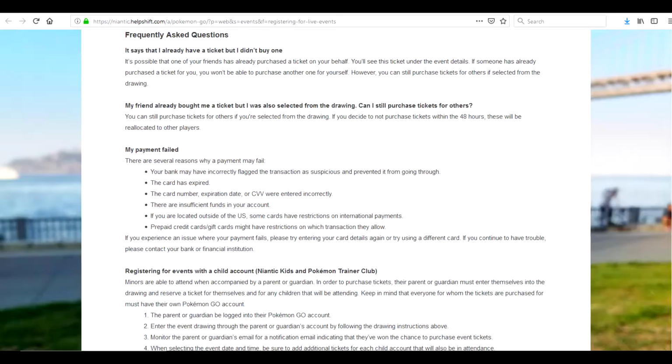Alright, so we got some frequently asked questions, so let's take a look at this already. It says that I already have a ticket, but I didn't buy one. It's possible that one of your friends has already purchased a ticket on your behalf. You will see this ticket under the event details. If someone has already purchased a ticket for you, you won't be able to purchase another one for yourself. However, you can still purchase tickets for others if selected from the drawing.